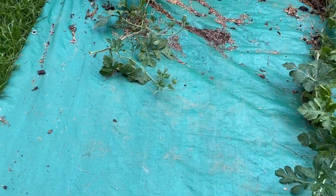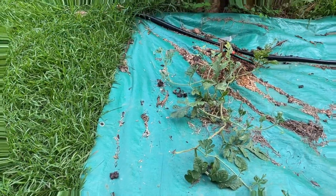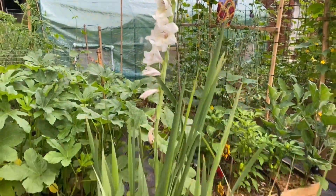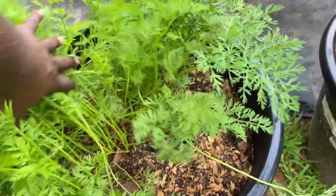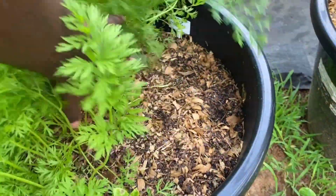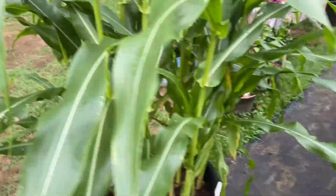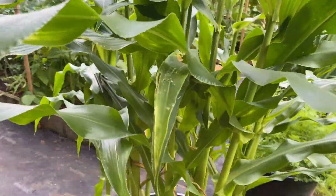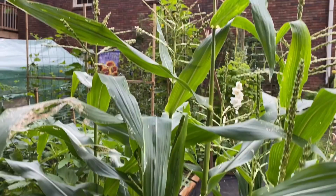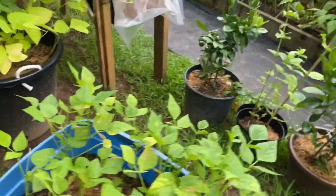This black diamond is struggling, but it seems like it's trying to come back. I see some new growth on it. Right here you can see that the gladiators are starting to bloom. Rainbow carrots. I had some Corinthia spinach in here. We got that out of here. Right here, we got the peaches and cream corn. It's getting its tassels. It's doing well. Moving on along.